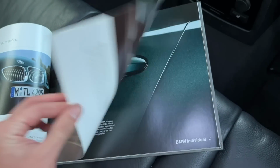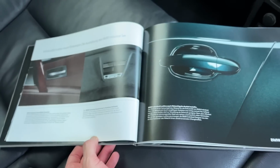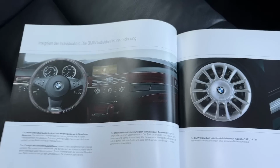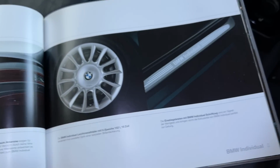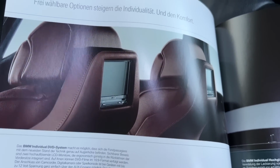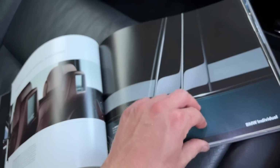In the States, pretty much all we have are white, silver, and black inline 6 automatic E60s with next to no options on them. It seems like people in Germany had much better taste. So here we have the wooden inlay on the individual steering wheel. There's those individual door sills. And wow, so it looks like an Alpine, some sort of a DVD monitor in the back of the seat, all wrapped in leather. The only negative there is you're going to lose a lot of legroom for the rear passengers. Boom, here's the Steinway.